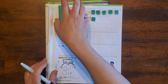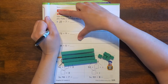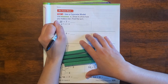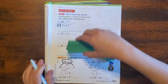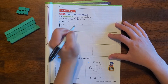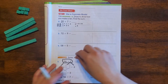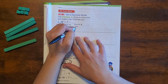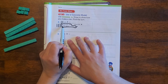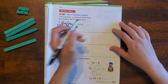All right. So let's go ahead and draw that in our box here. So we've got 39, let's see, 10, 20, 30, 31, 32, 33, 34, 35, 36, 37, 38, 39. And then we're going to have 7 more ones. 1, 2, 3, 4, 5, 6, 7. Okay. And in order for us to make a 10, to make another 10 rod, we have to take 10 of these lonely ones and put them all together to make a family, a 10 rod. So here's 1, 2, 3, 4, 5, 6, 7, 8, 9, 10. And now we're going to take those away and we're going to add another 10 rod in its place.